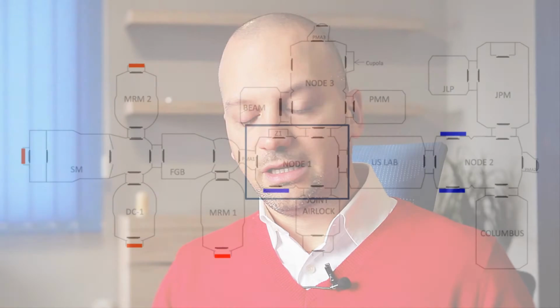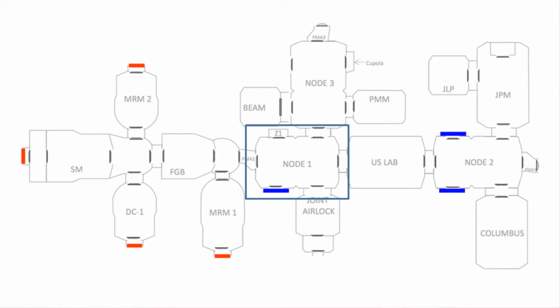Now, if we move forward, we leave the Russian segment and we enter Node 1 or Unity, the first module of the US orbital segment. As the name suggests, Node 1 is actually an interconnecting node. It provides berthing locations for additional modules. There are obviously 2 of them, forward and aft, and there are additional 4 all around the module.